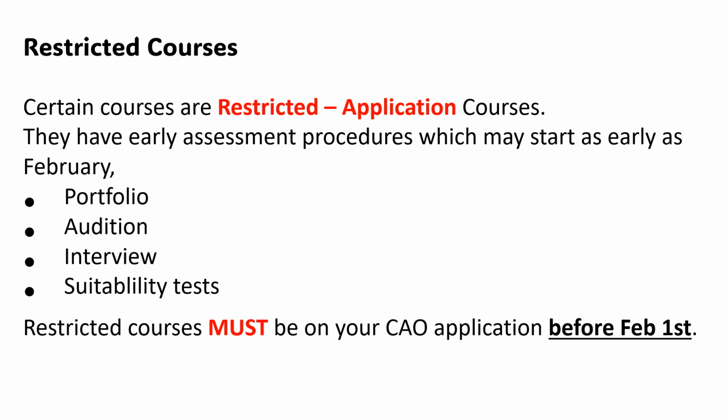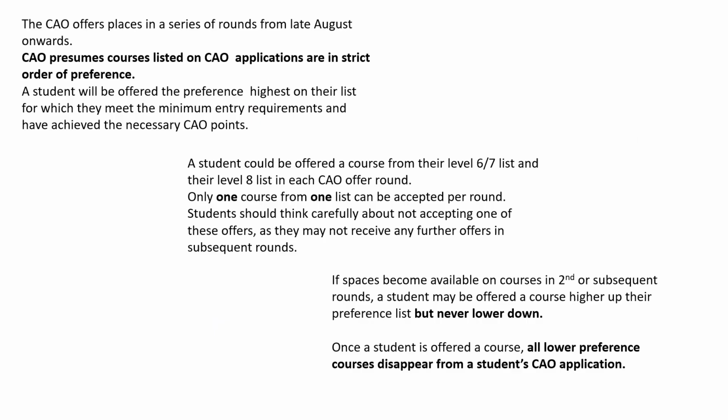Just to mention again those restricted courses, these are restricted application courses. They have early assessment procedures which may start as early as February. These may be a portfolio, an audition, an interview or a suitability test. So please take note that restricted courses must be on your CAO application before February the 1st.